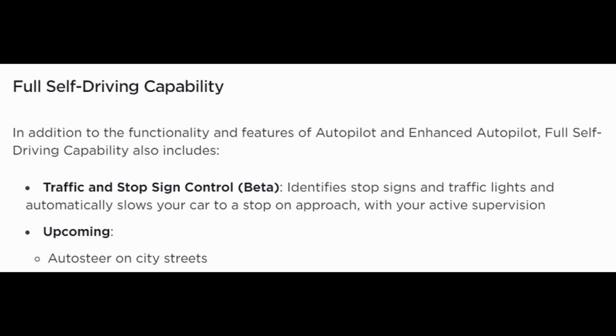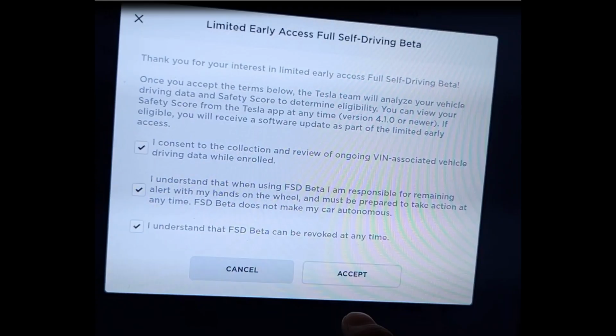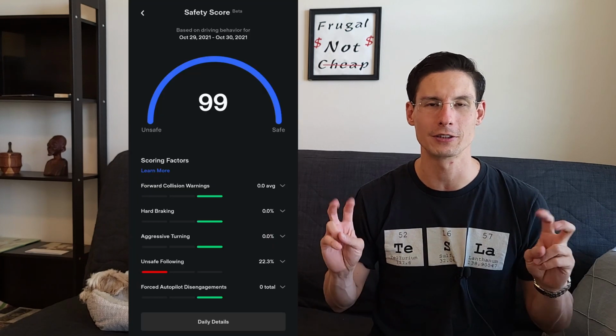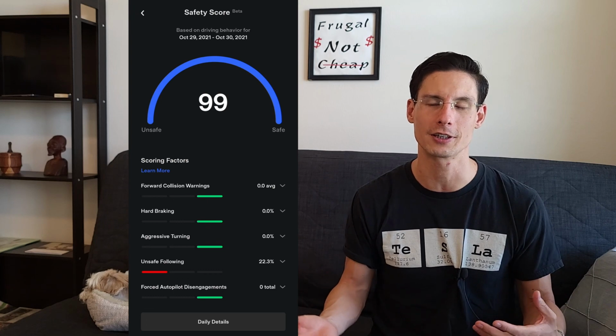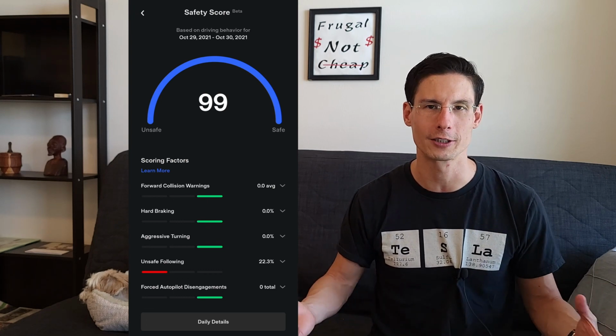And the goal is for the car to be able to drive itself on city streets, really kind of paving the way for fully autonomous driving and a fleet of robo-taxis. So what you do is you sign up for the beta, which I did. I signed up for the beta a long time ago. It keeps track of your driving behavior and gives you a safety score, which they also use for insurance purposes if you have Tesla insurance, and they're expanding to many markets, by the way.